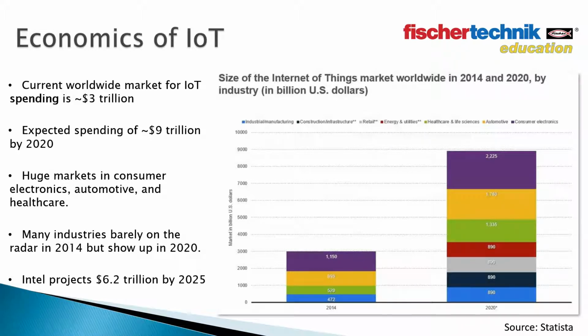And some people, like Intel, are more conservative. They're looking at $6.2 trillion of spending by 2025. So the main thing here is, regardless of which number you're looking at, there's a lot of money that's going to be blowing up in this realm in the coming years, which means a lot of job opportunities, a lot of need for specialists, and a lot of interesting new technology where there's going to be a lot of new research. So a lot of demand here, and it's affecting almost every industry to some extent, as we see in the graph.